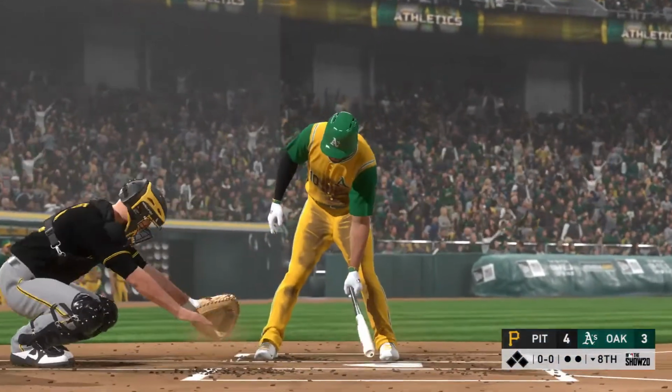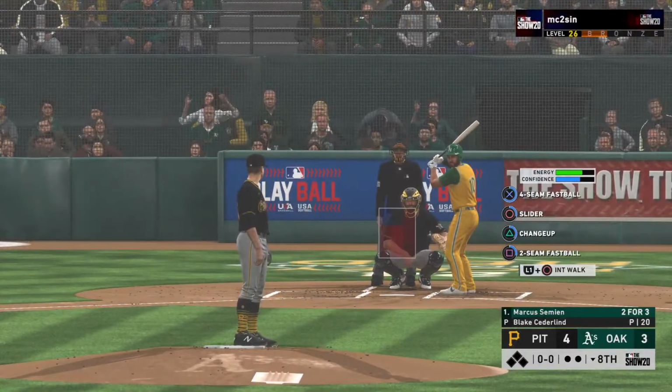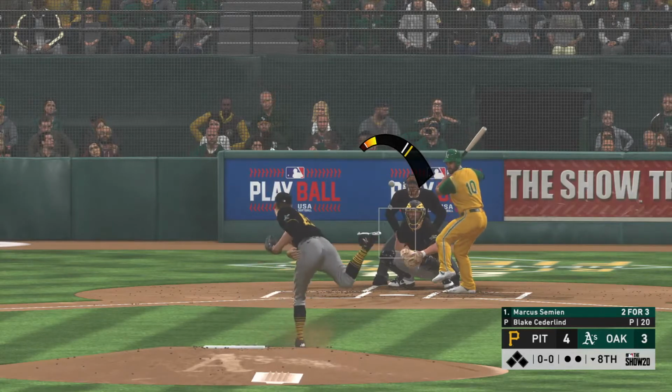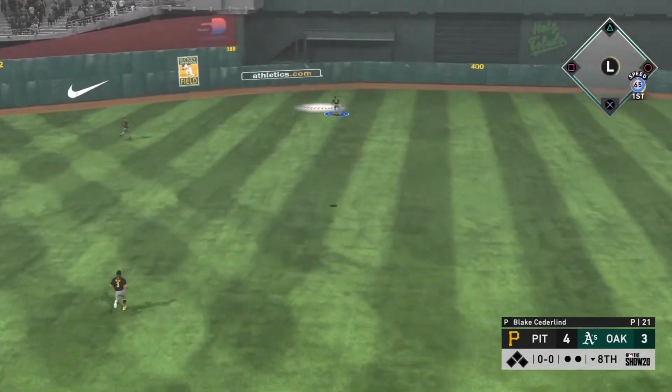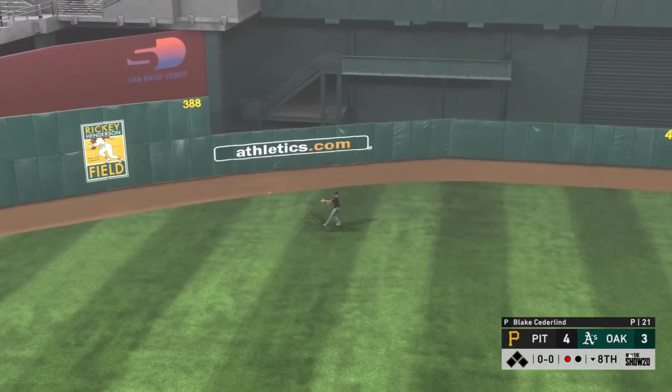So the Oakland lineup turns over, and to the plate, Marcus Semien. He scored after reaching on a single in his last time up. He's ready. Here's the first offering. High in the air out to center field. Reynolds is on the move for it. He gets there and makes the play for the first out.